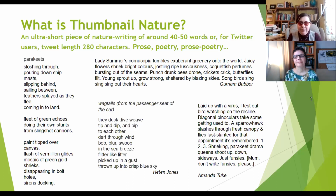And then Amanda's laid up with a virus, I test out bird watching on the recline. Diagonal binoculars take some getting used to. A sparrowhawk slashes through fresh canopy and flies fast slanted for that appointment it's remembered. 1, 2, 3, shrieking parakeet drama queens shoot up, down, sideways.